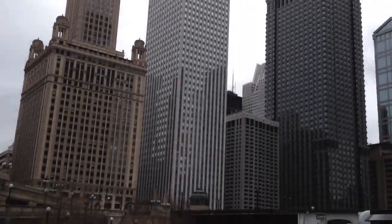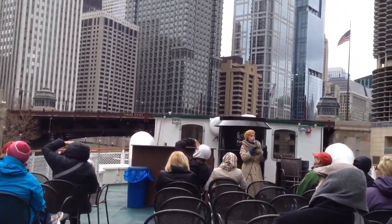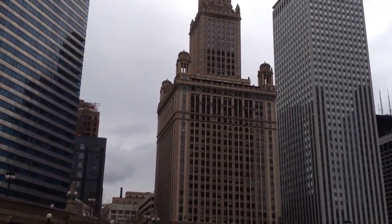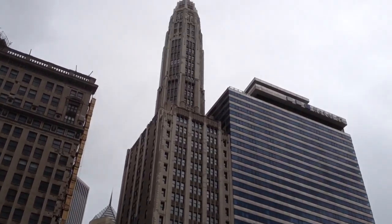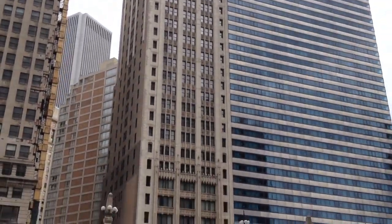Just next door to the right, you see a building with a kind of a temple on the top and 4 little temples at each corner. That's the Jewelers Building. It's from 1926, called the Jewelers Building because so many people who had offices in there were in the jewelry business. And you don't carry around millions of dollars worth of inventory without kind of worrying about how secure it is.